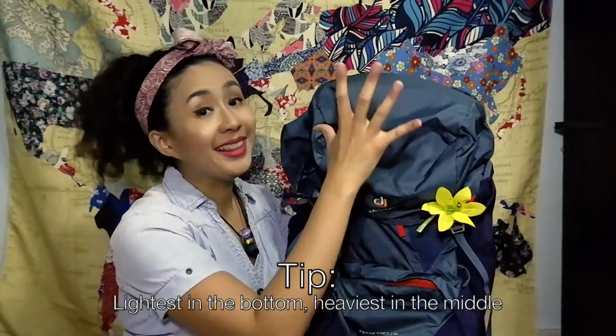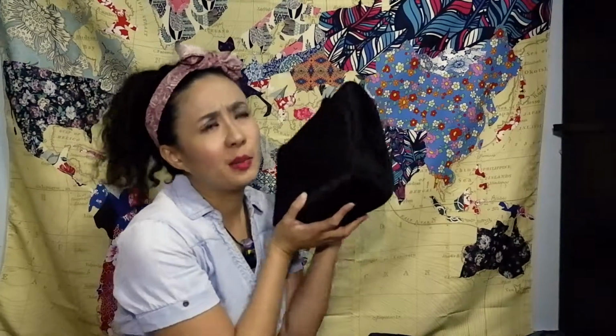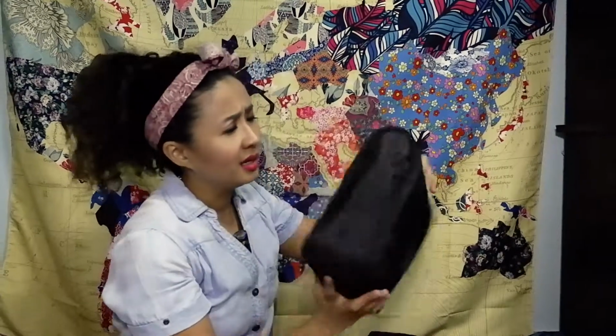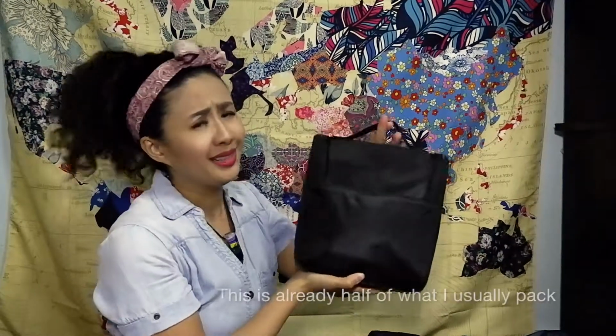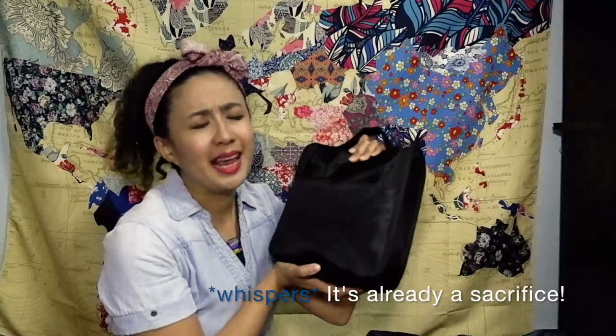One trick I learned from other backpackers is that you should put the lightest in the bottom, heaviest in the middle, and then light again on top, which means my super heavy toiletry slash makeup slash vanity kit is gonna go in the middle. This is already half of what I usually pack. It's already a sacrifice.